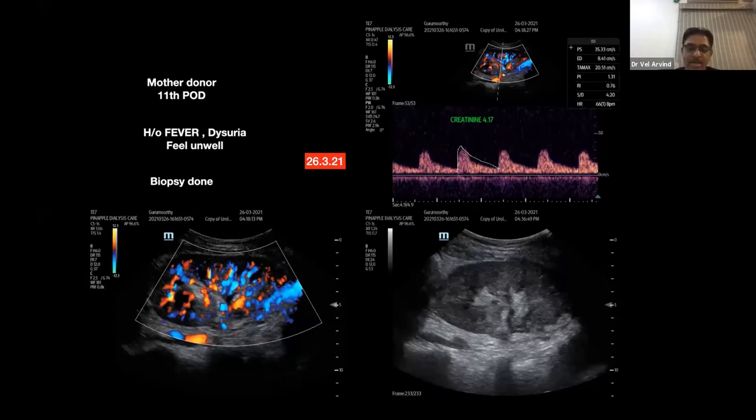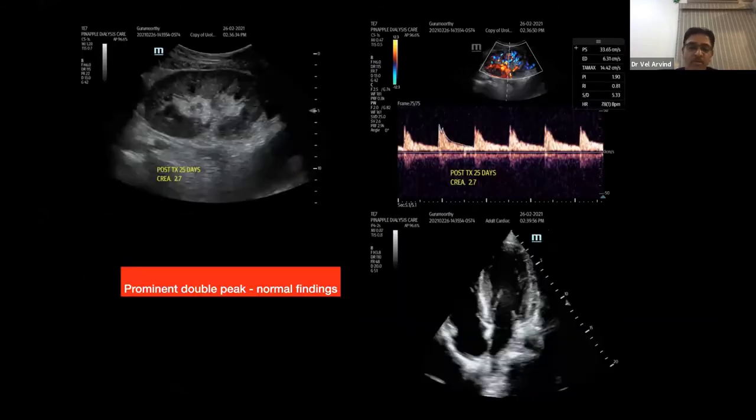Biopsy done, it was showing active T-cell mediated rejection. So gradient went up to 4.7 after fever. His graft was looking surprisingly normal. I did 2 biopsies, and I am still validating my own data, my observation. Initially, creatinine on the 25th day post-transplant, there is a double systolic spike.